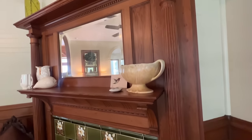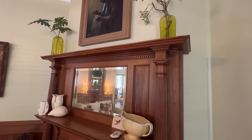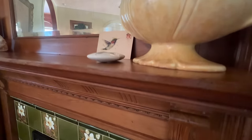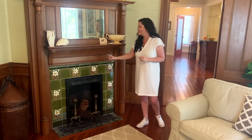I was talking to John, the owner, and he was talking about being here late at night with his work light on and his dental tools, picking the paint out of the back of the grooves. I told him I could not tell him how much I felt that and empathized with him, and he has done an absolutely exquisite job restoring this beautiful mantle with its beveled glass, its English tile surround.